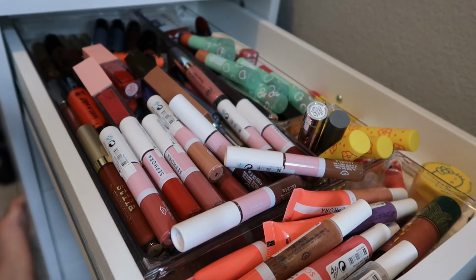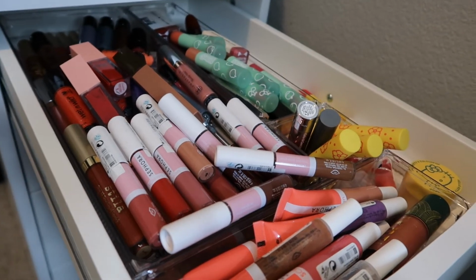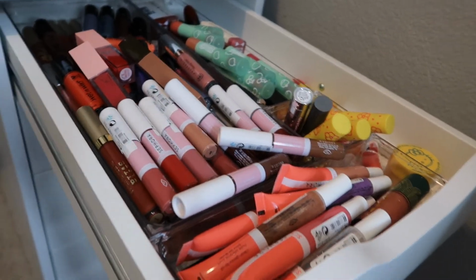So let's get started. I have them separated by kind of like what they are. Ew, you could see my foot. I'm so sorry. That's so gross. Just please pretend that you did not, okay?